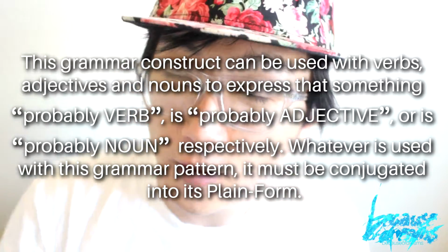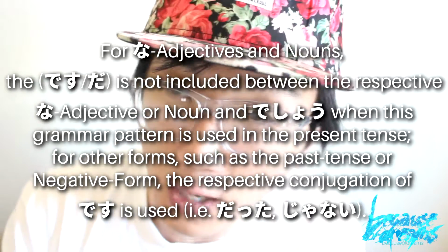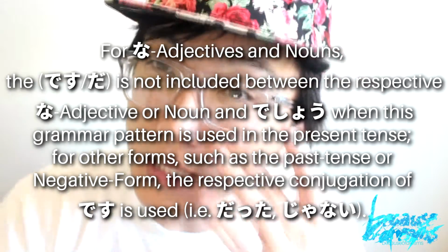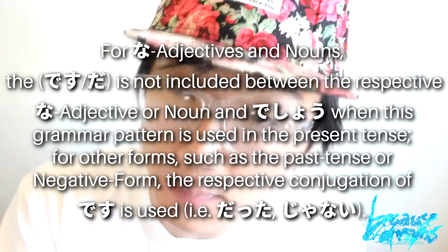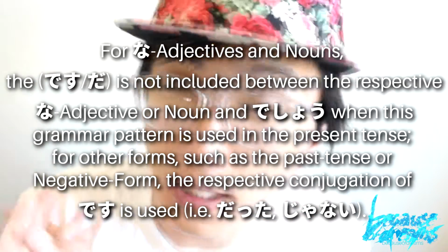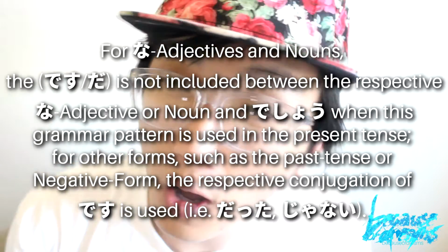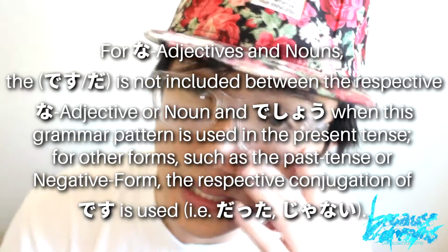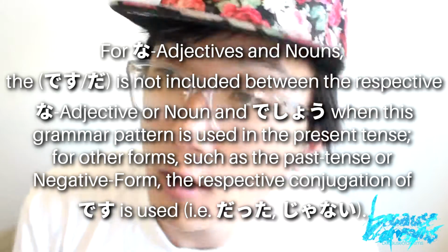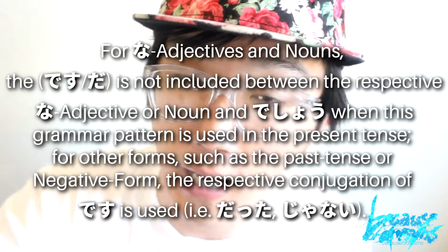So that's intuitive enough, but there are a couple of tidbits to know beforehand. The first one is that when we are using this construct with a na-adjective or a noun, and the sentence itself is in the present tense, we are not going to use des or da right after the na-adjective or the noun right before we put deshou. We're not going to use da or des at all. But when it's not in the present tense, if it's in the past tense or the negative form, or some other thingamajigger, we are going to use the respective conjugation of des for na-adjectives and nouns.